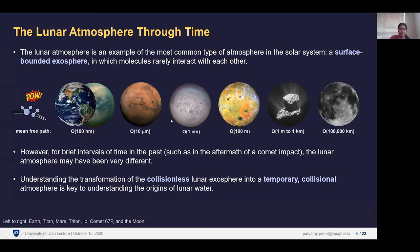As we move out further into the solar system, atmospheres generally become thinner, but they can still be very dynamic. So for instance, Io, Jupiter's moon, is the most volcanically active object in the solar system today, but it has an exceedingly thin atmosphere in which molecules travel around 100 meters before they encounter another molecule. Comets are interesting because, of course, they outgas as they approach the sun. And so the density of a comet's atmosphere, the density of a comet's coma, varies as it travels towards and away from the sun.